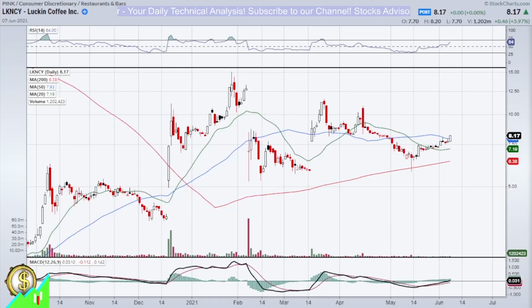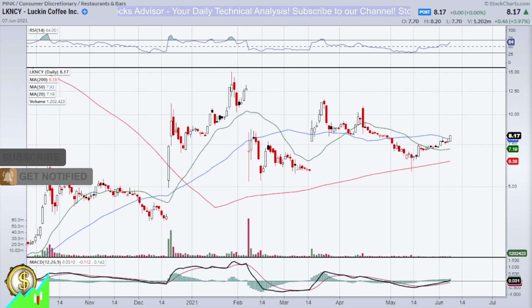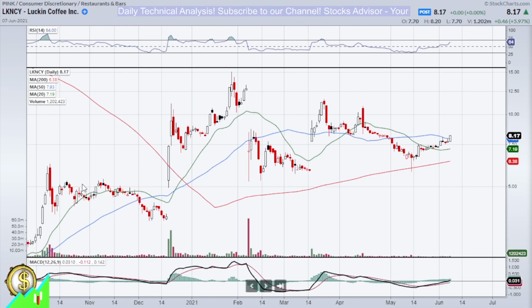Today we will talk about Luckin Coffee Incorporated, ticker name LKNCY. And actually this is a very interesting pattern because it's white today. We finished with 5.97% with a market capitalization of less than 1 billion, so 808 millions.